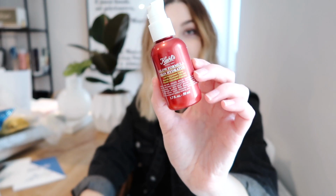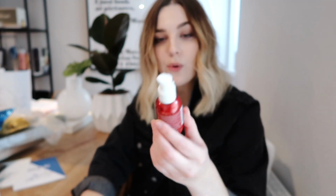Oh, good things come in packages from Kiehl's, that's for sure. This is obviously brand new. This is the Glow Formula Skin Hydrator with pomegranate extract. What does this do? I mean, I see the word glow and I'm instantly there. Okay, 3 reasons you need to try our new Glow Formula Skin Hydrator. Instantly illuminates, can be used as highlighter and primer. Naturally derived ingredients containing antioxidants. And who doesn't want naturally dewy highlighted skin?